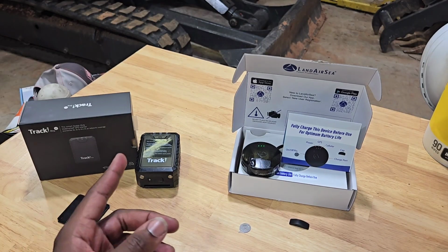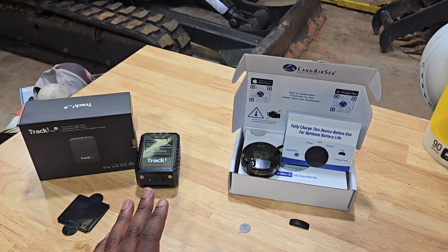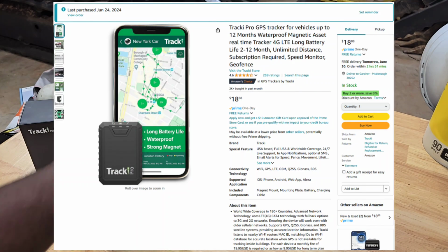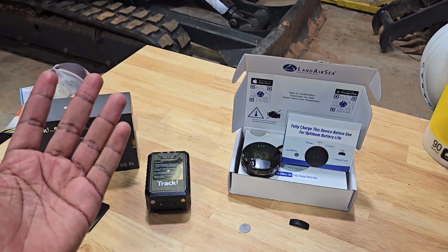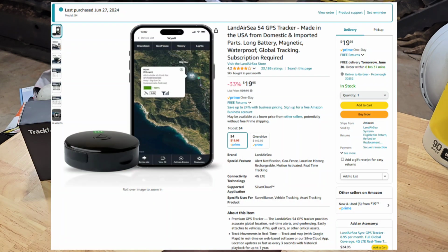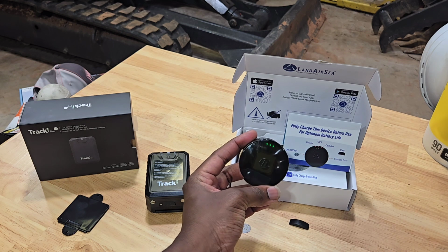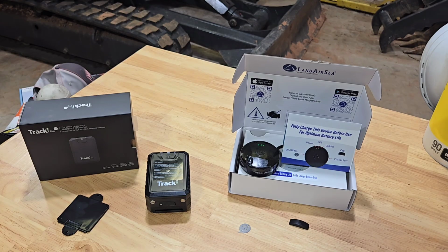The first thing I'll say is that the reason why I chose these was because the initial price on Amazon was pretty good. The Tracki was only $18.88 plus tax, and it was next day shipping. So I was like, well, 18 bucks, I'll try it. LandAirSea has their 54 model. It was also available on Amazon for $19.95. So I figure I'm not out of a lot of money if I don't like them. That's why I went ahead and started with these.